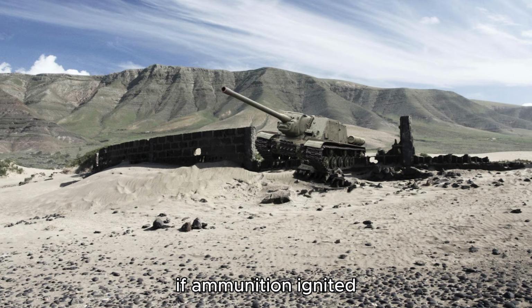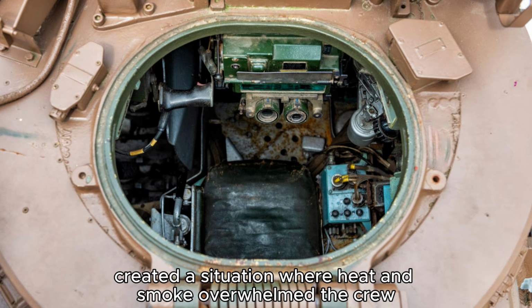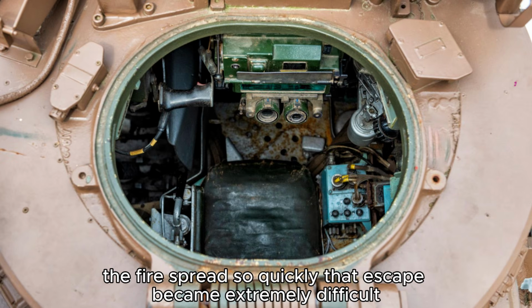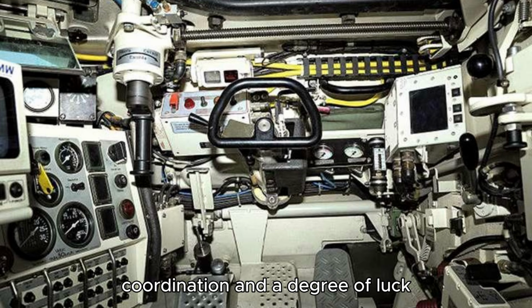If ammunition ignited, the interior of the tank could fill with flames within seconds. The combination of fuel, explosives, and confined space created a situation where heat and smoke overwhelmed the crew almost immediately. In many cases, the fire spread so quickly that escape became extremely difficult, forcing crew members to react instantly or risk being trapped inside. Escaping a damaged tank required speed, coordination, and a degree of luck.